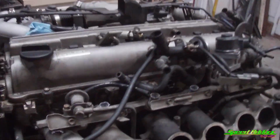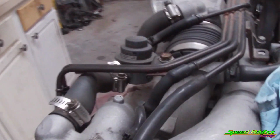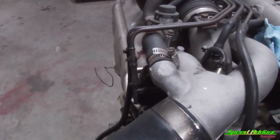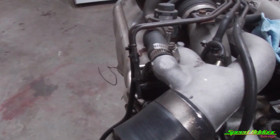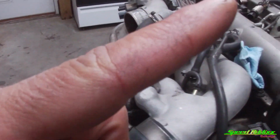Now that we got the 2J out of the white stallion, now it's time to disassemble everything. We got to take the turbos and stuff off. This time around, it should be significantly easier since the motor's out of the car. Before, on Adam's car, we ended up doing all this while it was in the car. If you missed that video, I put it here.